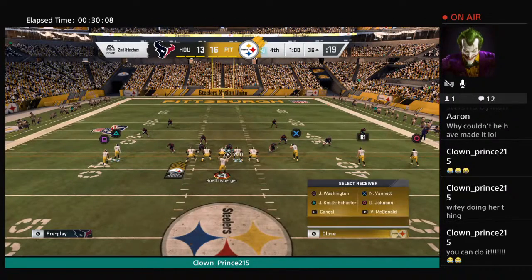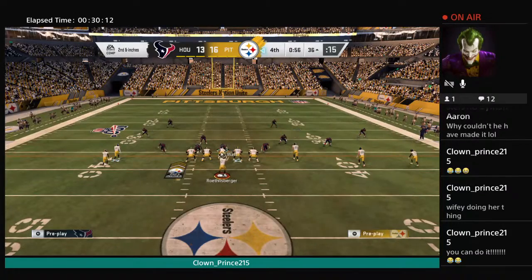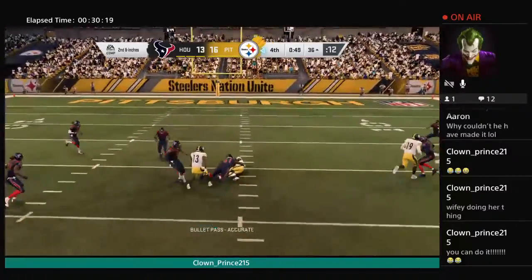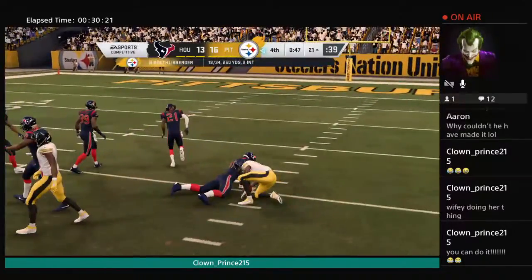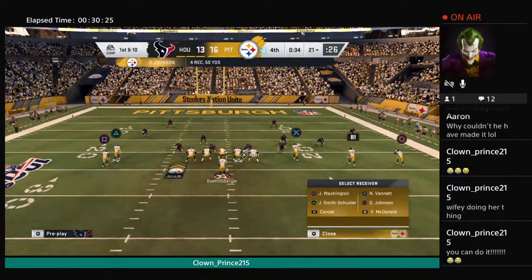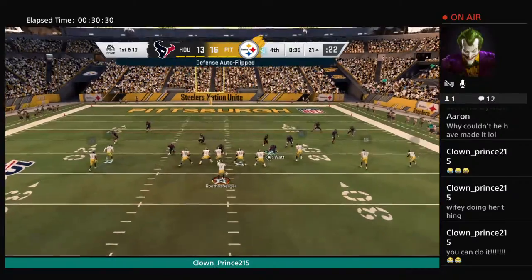Hey, stop it. You can't block me. You can't block me. You can't block me. Mike 41, Mike 41. Throwing now is Roethlisberger. Complete. It's Johnson. And he's going to be taken down with another first down as the stop's made at the Texans' 21. So signs of life in what's been a dormant offense in this second half.